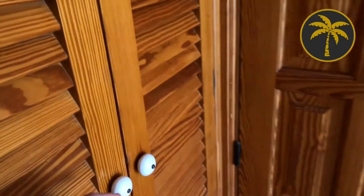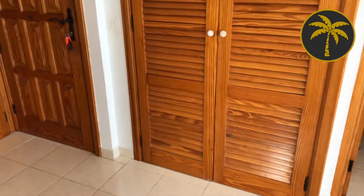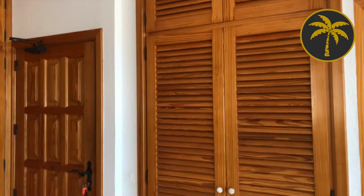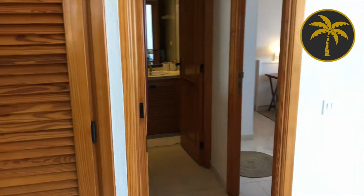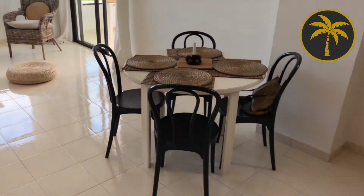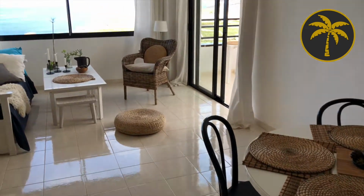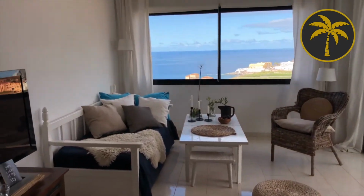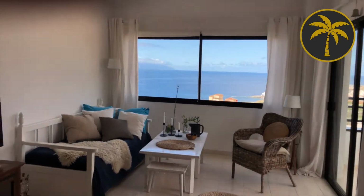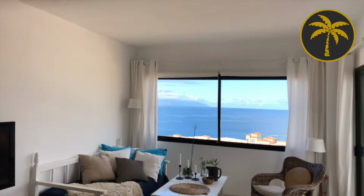On the left hand side here, we've got a cupboard with a washing machine in it. There's the main door again, just so we get our bearings. And then this cupboard here is for coats. We'll go into the bedroom and the bathroom in a second. But it's really, really spacious, really nice. As I say, with that view there, and I'm not going to stand right there at the moment, we'll wait for that later, but you can see La Gomera out there as well.